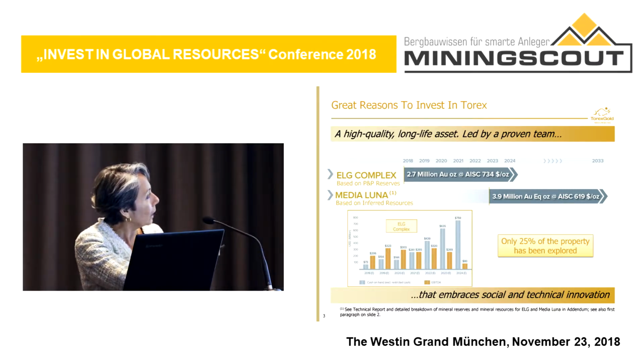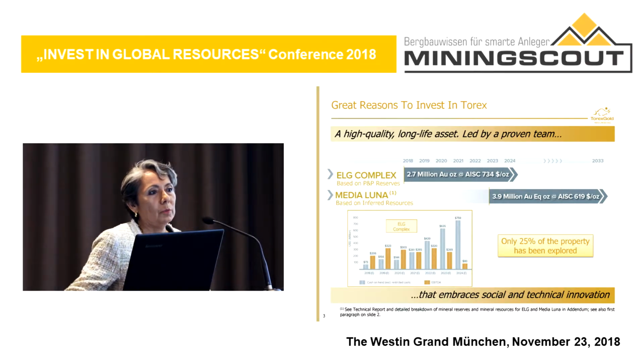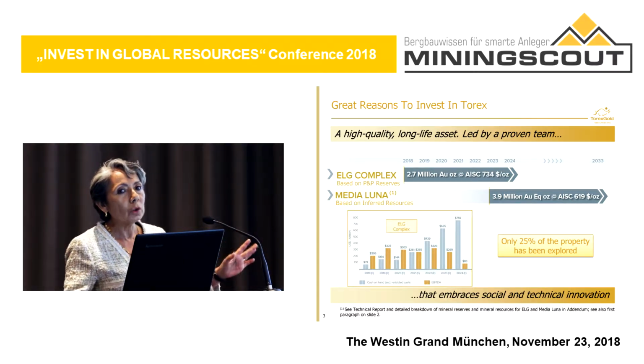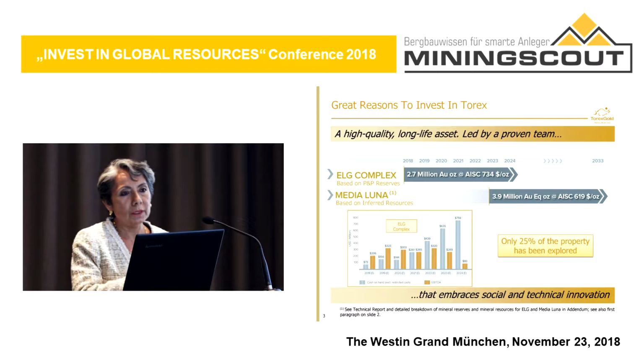Once we finish in that mine, the next one in line is Media Luna. Media Luna is an underground deposit, a large underground deposit. We have more than 7 million ounces of gold equivalent. Not just gold, we have a little bit of copper and silver as well. So it's a beautiful asset. And on top of that, we have only drilled 25% of the property.